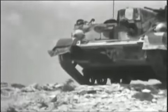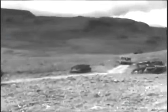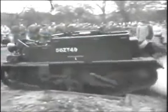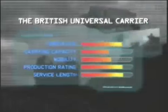By war's end, nearly 100,000 of these sturdy little fighters had been built, and the universal carrier remained in service until the mid-1950s. So on our matrix, it scores high for production rating, as does its innovation and service length. Marked down is its carrying capability and mobility rating, but not that low. It earned 7th place in our top 10 infantry fighting vehicle list.